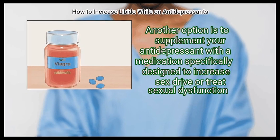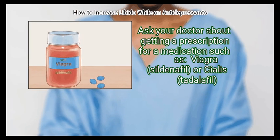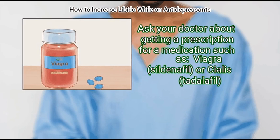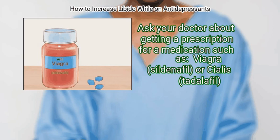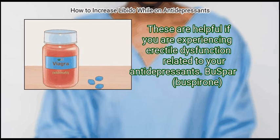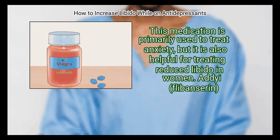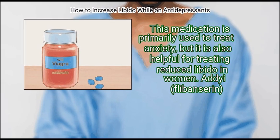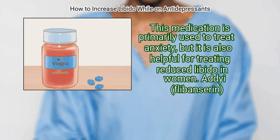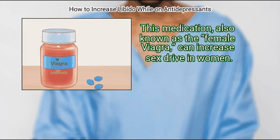Finally, look into taking medications that treat sexual dysfunction. Another option is to supplement your antidepressant with a medication specifically designed to increase sex drive or treat sexual dysfunction. Ask your doctor about getting a prescription for a medication such as Viagra, sildenafil, or Cialis, tadalafil. These are helpful if you are experiencing erectile dysfunction related to your antidepressants. Buspirone. This medication is primarily used to treat anxiety, but it is also helpful for treating reduced libido in women. Flibanserin. This medication, also known as the female Viagra, can increase sex drive in women.